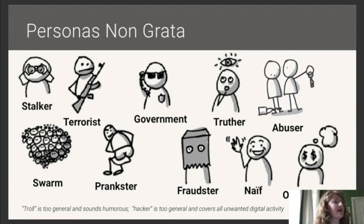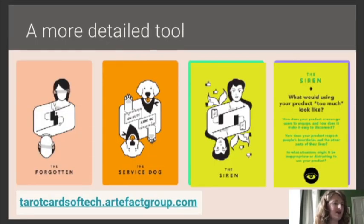If you would like a more detailed look at personas non grata, I cannot recommend the Tarot Cards of Tech highly enough. I did not make these. A group called the Artifact Group made these. And what's cool about these is, first of all, they're really beautiful. Second, they have discussion questions on the back. So if you're with a group who's really not so familiar with these kinds of methods, the discussion questions will guide you through an awesome conversation about your product.